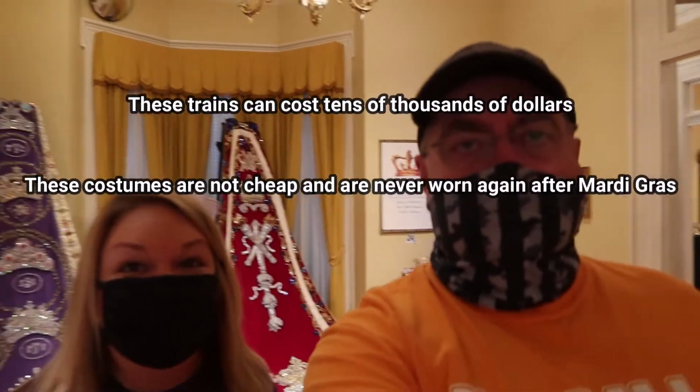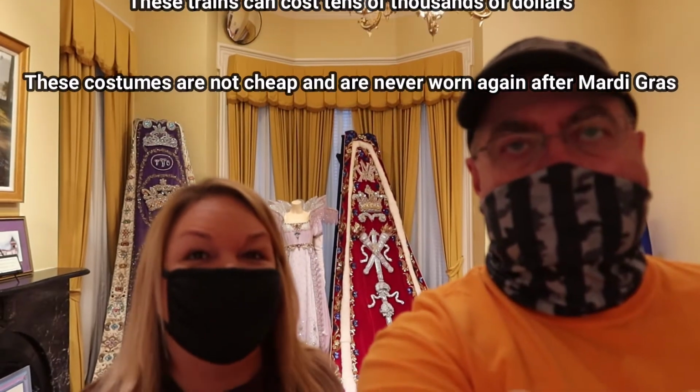He was 2001. But this train behind us is the heaviest in the entire museum, and it actually has six ball bearings at the bottom of it so that it will roll. And then they have a little piece of Mardi Gras magic in there that goes around her chest so that it's not pulled on her neck as she walks.